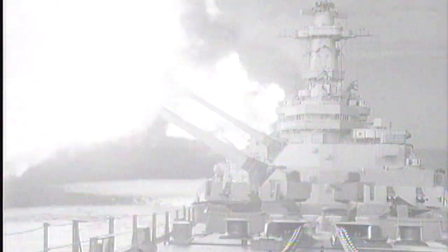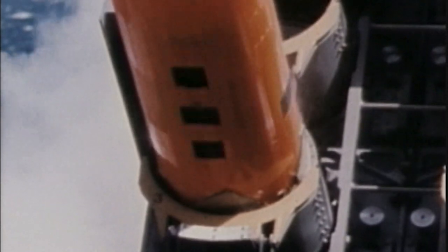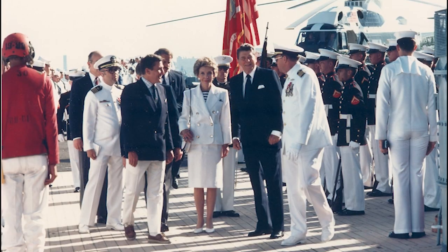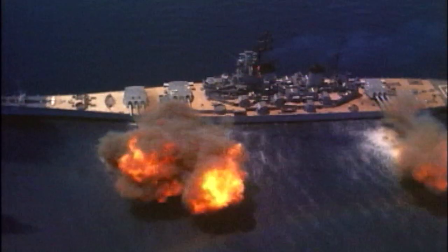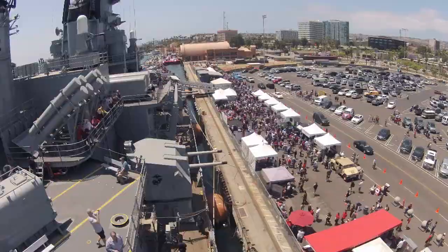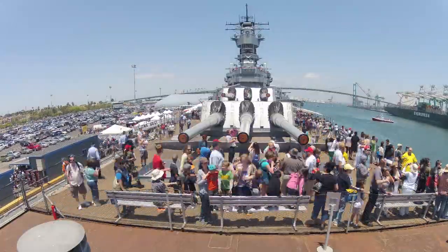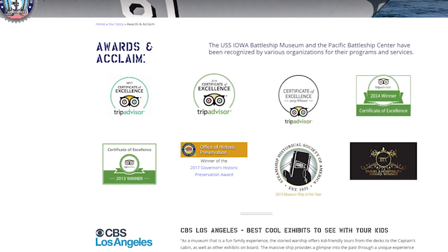She served a vital role projecting American sea power across the Pacific in World War II, protected Allied troops ashore in the Korean conflict, and, reconfigured for the missile age, served proudly in President Ronald Reagan's 600-ship fleet that eventually won the Cold War. Perfectly placed at the nexus of tourism in Southern California, Iowa is already in the top 10 as both a museum and a tourist attraction.